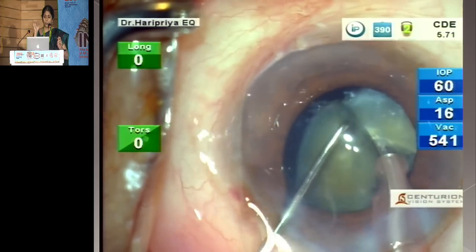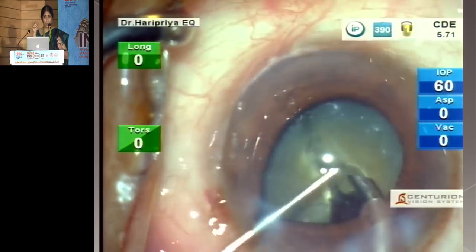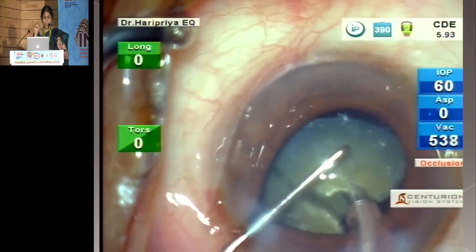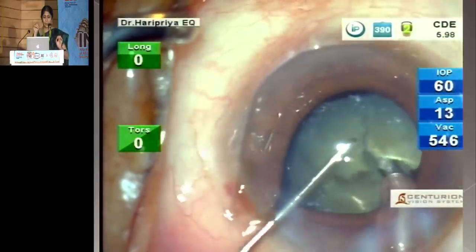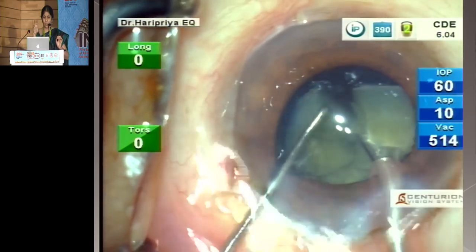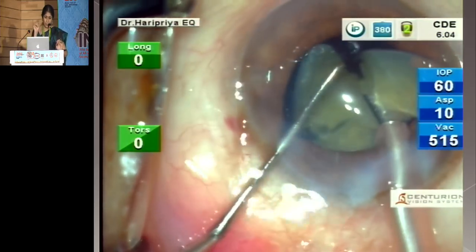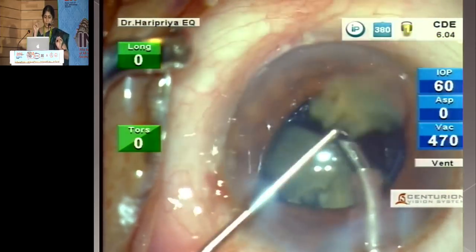If your chop is not complete, I would always like to go back and hold again. Hold, release it, hold deeper in the lower third, place your chopper just in front of it, go all the way down, as you continue to have your vacuum. Here it's about 500, 550. As you continue to do this, you separate it layer by layer, so your fragments are completely broken. And then you would emulsify it.